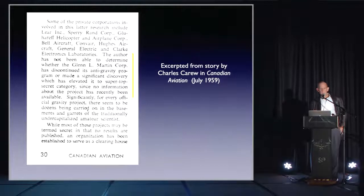Now, all this went black in 1959, at least, or shortly before, because here in this Canadian Aviation Journal, in a story by Caro, he mentions how he can't get any information out of Glenn Martin, whether they've discontinued their anti-gravity program or made some significant discovery which has elevated it to super top secret category, since no information on the project has recently been available. So after that, you didn't hear anything about it in the media.